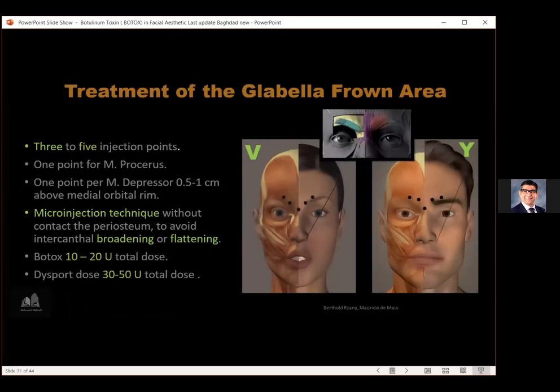In this slide, there are two patterns, one for female and one for male. It depends, but basically we have two lines. And the lines should be V-shape in women. When I draw my glabellar area, I have to put my 5 points in a V-shape design, while if I go to the male side, I have to use a Y-shape design.